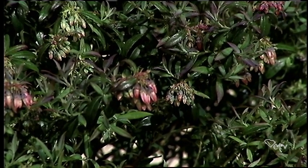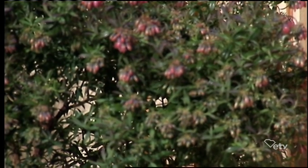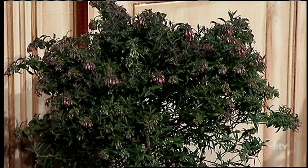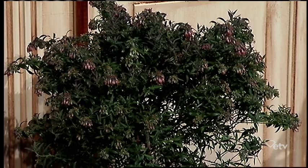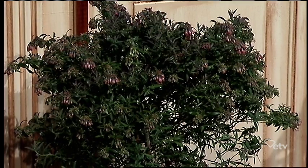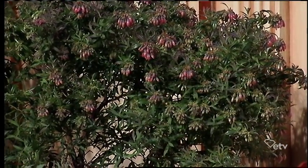This selection is called Rose's Blush, but I talked to someone last week who really has not seen much of a difference between Rose's Blush and the straight species. It's just a selection. But it's full sun. The berries are edible, but I sell it as ornamental. Wildlife uses them, I imagine. Yes. But it's small.